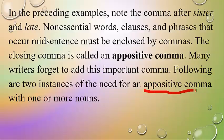Appositive comma, okay? The comma that encloses the noun or the phrase or the clause that are considered non-essential, because they are used only to give more information about the preceding noun, so they can't be omitted. So they are placed between the commas.